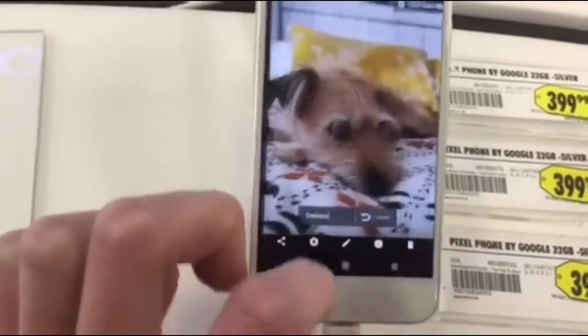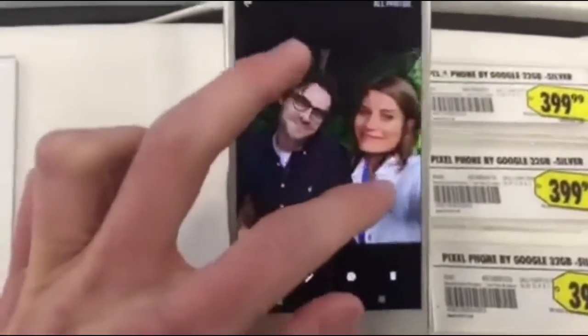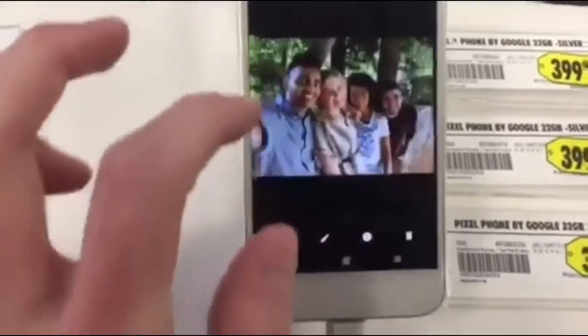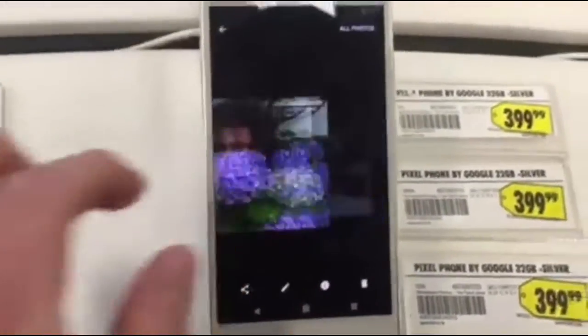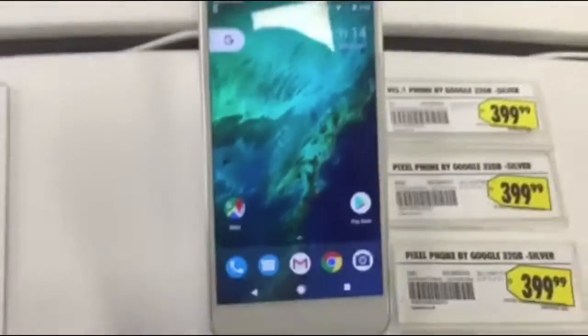Also, just quickly, I want to mention, unlike competitors like the Galaxy S7, the LG G6, and the iPhone 7, this smartphone is not waterproof or water resistant, so you can't bring this in a pool or in a shower or anything. You have to keep it away from water, so that's one problem with this phone that I saw.